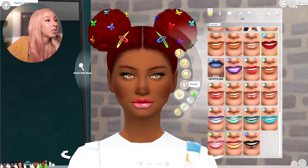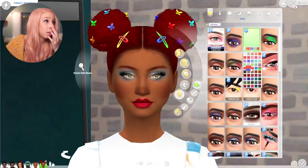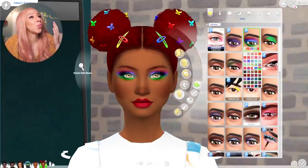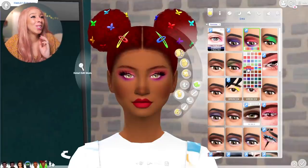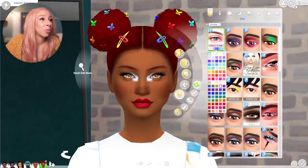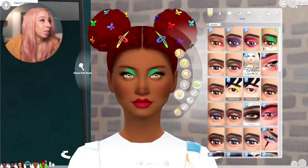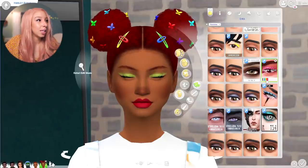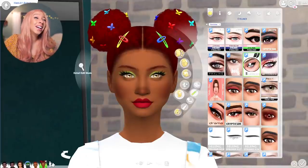Love her so much. Whew, this is fierce. This is real fierce. Okay, what's this? Oh my gosh, wow. Wow. This is so cool. Okay, that's an option. We've got this like bright inner corner moment. That's cool. What else we got? What's this? Oh. Interesting. I think I'm liking this one the best. Okay, let's move on to liner.